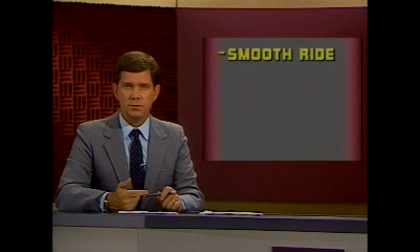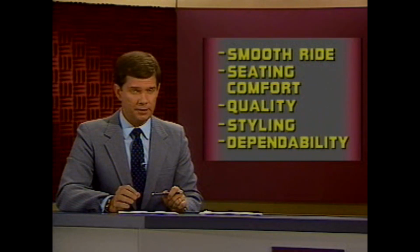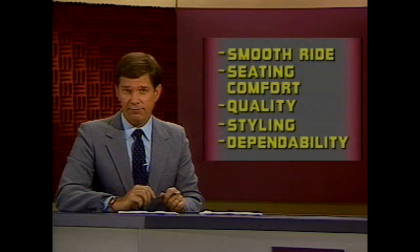The top reasons Lincoln Town Car buyers give for buying the car: smoothness of ride, seating comfort, quality of workmanship, exterior styling, and dependability are all great 98 features. And at mid-year, the 98 touring car will give you ammunition against the European imports, represented by the BMW 325e buyer.